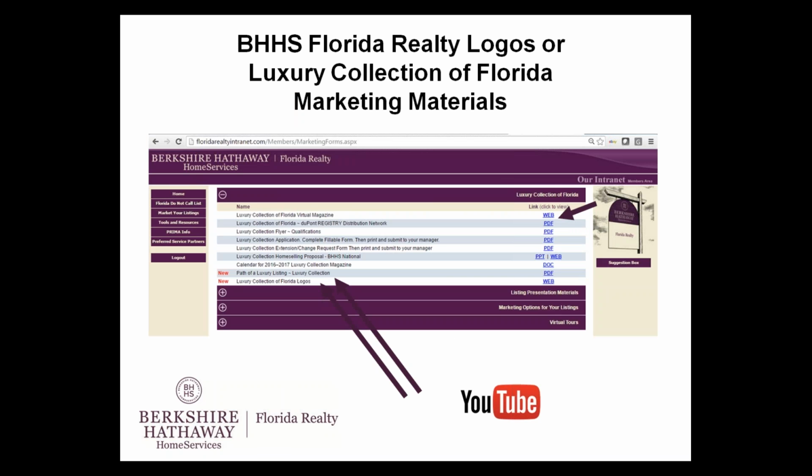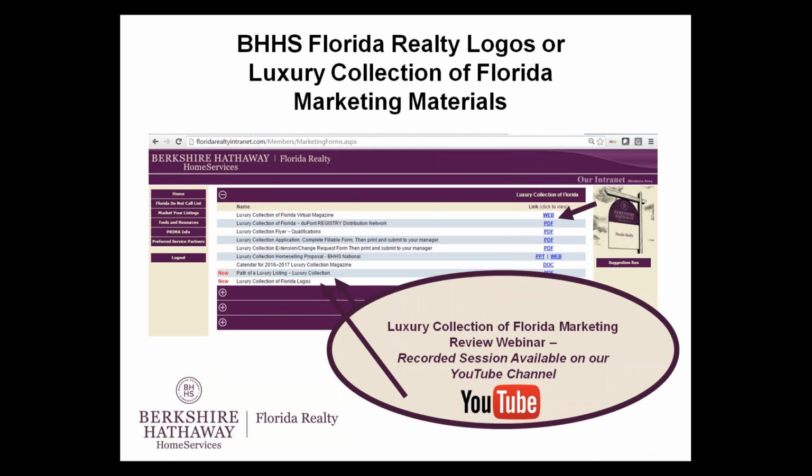So if you have the opportunity to go on a listing appointment for a property that is in the top 10% of your marketplace, and each one of our offices has a minimum price point and minimum requirements for the location city of that property, as long as it meets the qualifications, it could be part of our Luxury Collection of Florida program. You can find all of the qualifications and materials on our intranet under Market Your Listings, under the Luxury Collection of Florida tab. We also have a review webinar.